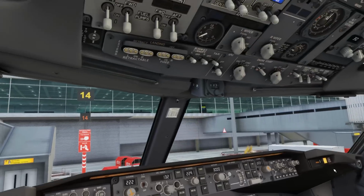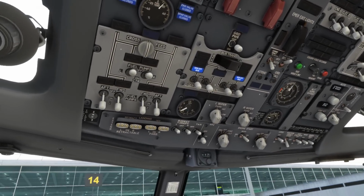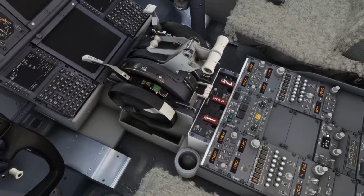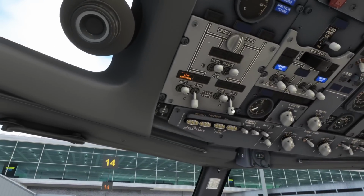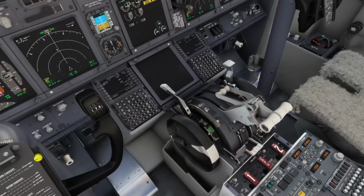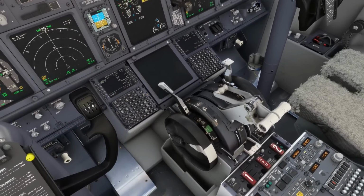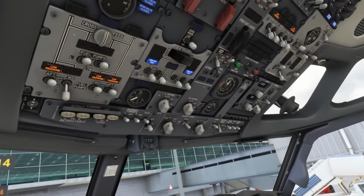We have two good rundowns, so the seatbelt signs can go off. Same there for the anti-collision light. Transponder is set to standby. And the fuel pumps are off. Running through the shutdown checks, park brake is set, start levers are in the cut-off position. Beacon is off, seatbelt signs are off.